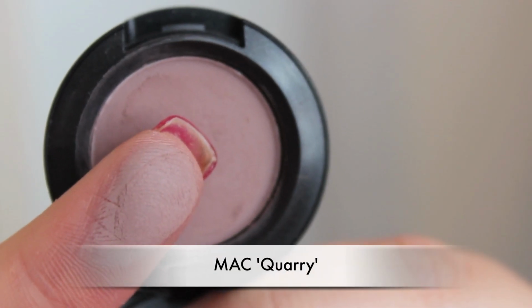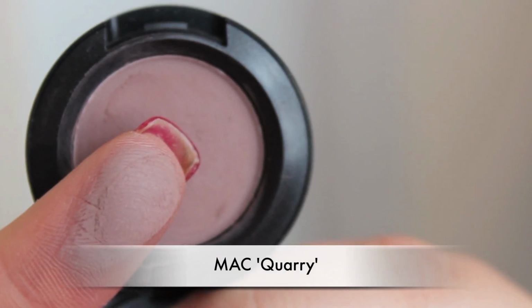Next up, I picked up the shade Quarry. This is another matte, surprise, surprise. I haven't had this shade before. I've heard a lot about it, and when I swatched it, I couldn't believe how pretty it was. It sort of has everything. It's got grays, it's got browns, it has a bit of a purple undertone to it. Swatches beautifully, again, like all of the MAC shadows.